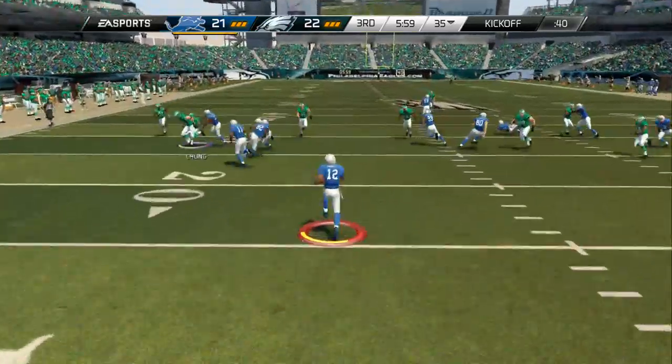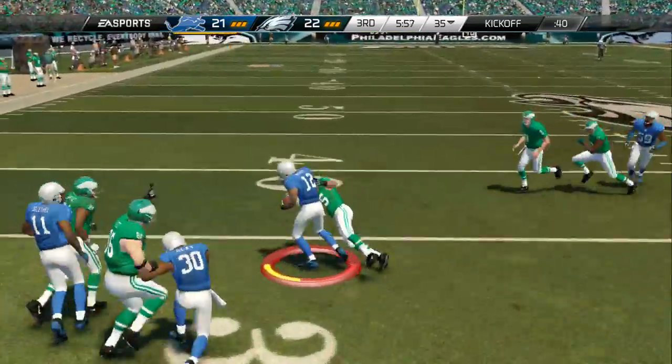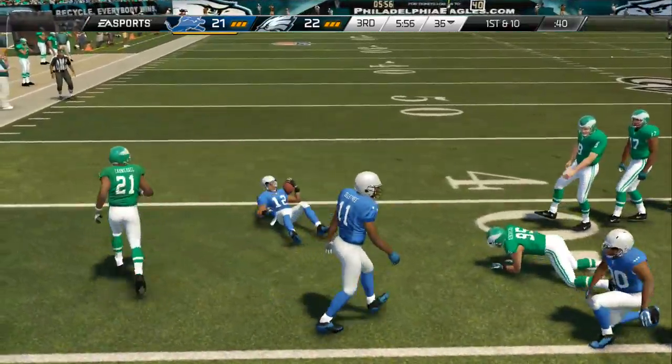Start his return. This is a big time return.